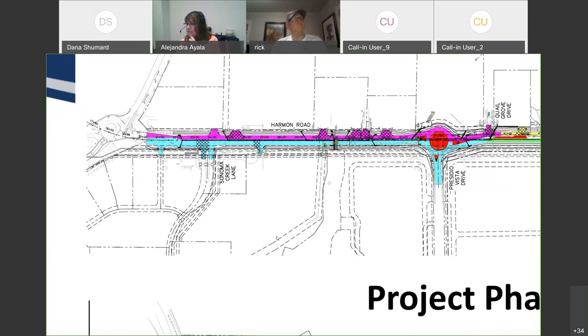I mean, we're going to have a wider section. I think it's going to help you when Presidio Vista, in ultimate condition, has a roundabout as well. It'll help mitigate some of the fast through traffic of Harmon, but I don't know. There's some lines going across the page, Alex. But yeah, we'll look into that to see if there's anything else there that we need to look at.